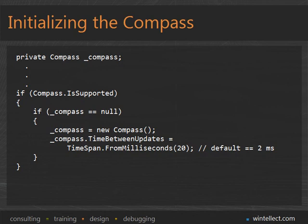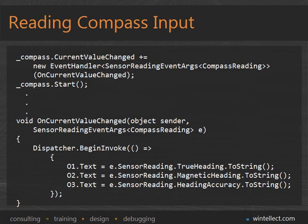You can use the new compass.isSupported property, obviously a static property, to find out if the phone that this code is executing on has a compass built in. If the answer is yes, you can new up a compass object to access the compass, and you can set the time between updates to tell it how often to fire events, apprising you of the direction that the phone is facing. Contrast that to the accelerometer API introduced in 7.0, where it always fired 50 times a second and didn't really give you the opportunity to set the time between updates.